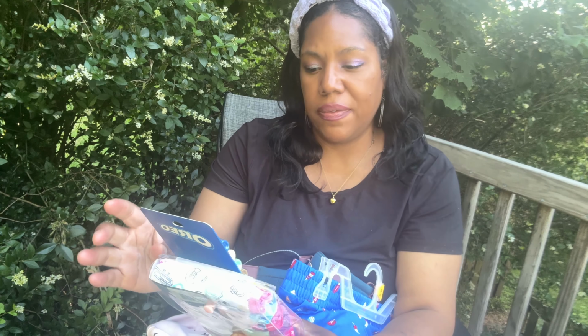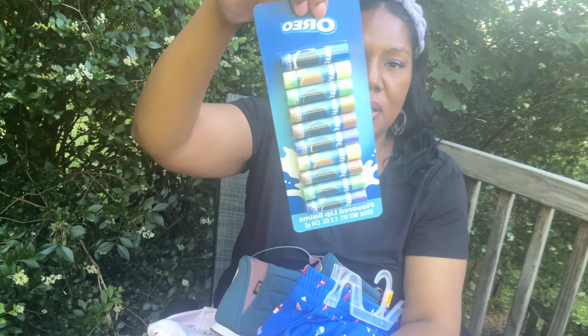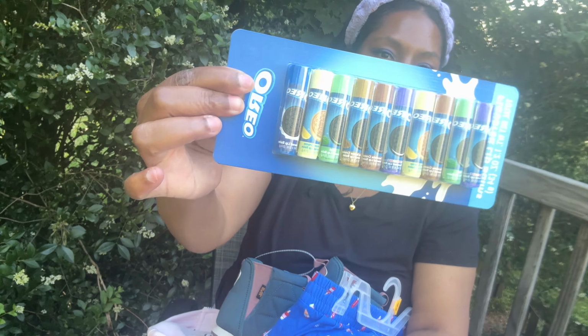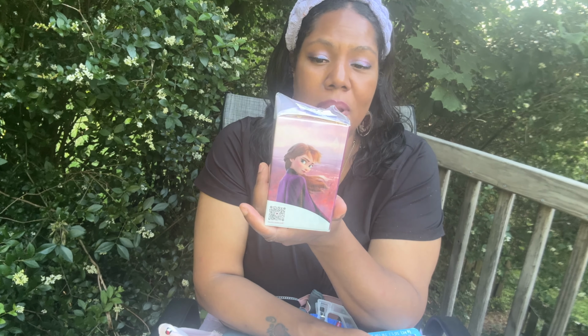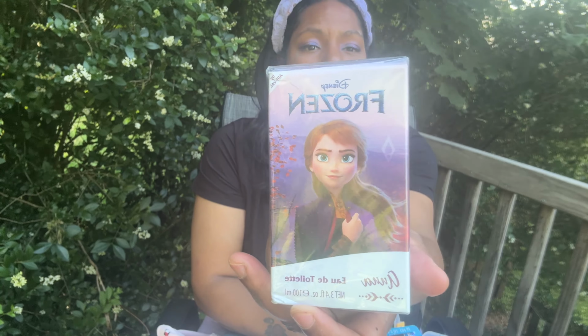And then she got these. I forgot about these darn Oreo chapsticks. And I paid $5.99 for these Oreo chapsticks from TJ Maxx. And this is actually one of her birthday gifts. She got some Frozen perfume. It was only $10. I do not know what this smells like, y'all. So if y'all got this perfume, let me know what you think about it. If your child has this perfume, let me know. This one is Anna from Frozen. So yeah, this is it right here. Let me know what this perfume smells like.